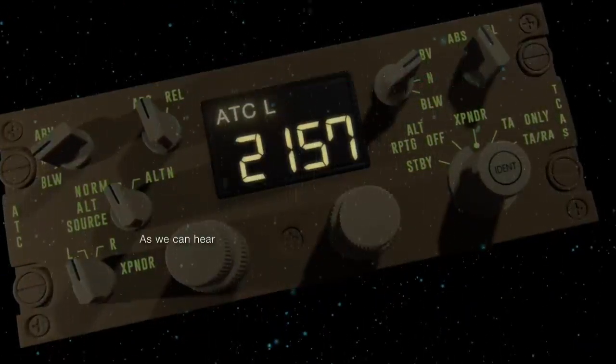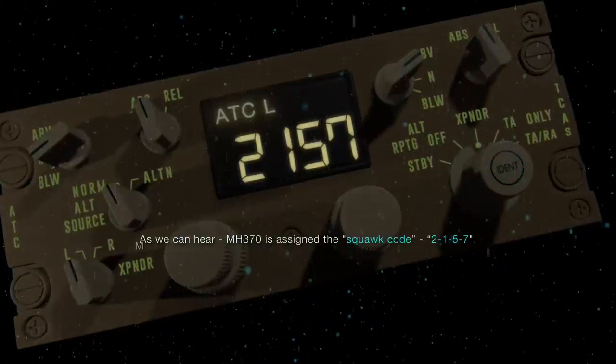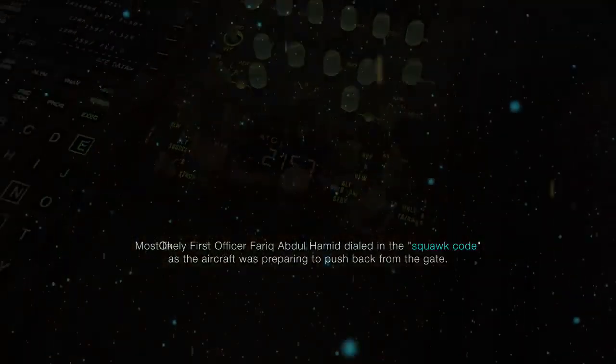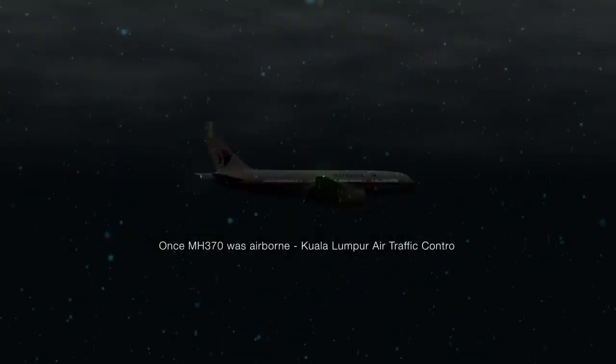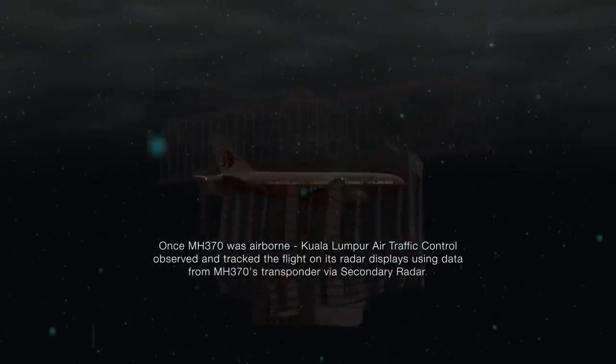As we can hear, MH370 is assigned the squawk code 2157. Most likely, First Officer Fariq Abdul Hamid dialed in the squawk code as the aircraft was preparing to push back from the gate. Once MH370 was airborne, Kuala Lumpur Air Traffic Control observed and tracked the flight on its radar displays using data from MH370's transponder via secondary radar.